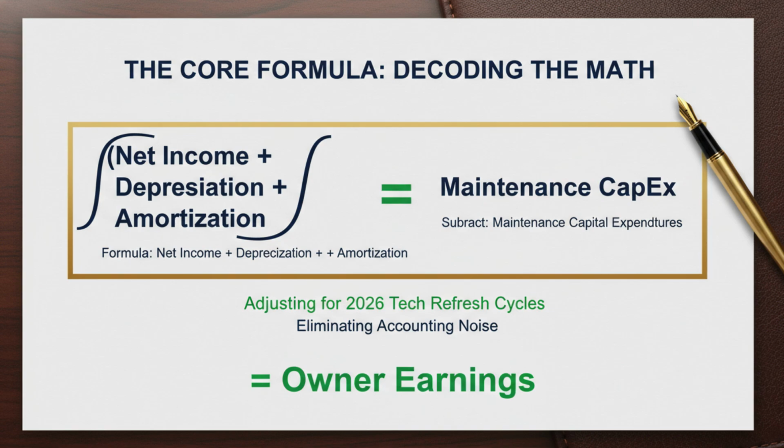However, the most critical step, and the one most often ignored by aggressive growth firms, is subtracting the average annual amount of capitalized expenditures for plant, property, and equipment that the business requires to maintain its long-term competitive position. This maintenance CapEx is what keeps the business running as it is. By 2026, with AI-driven hardware cycle shortening, this calculation is more vital than ever for accurate forecasting.